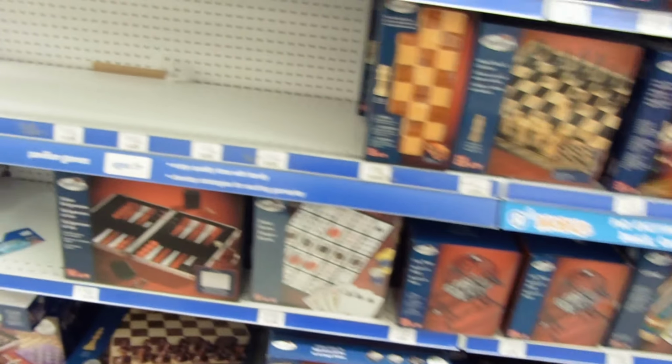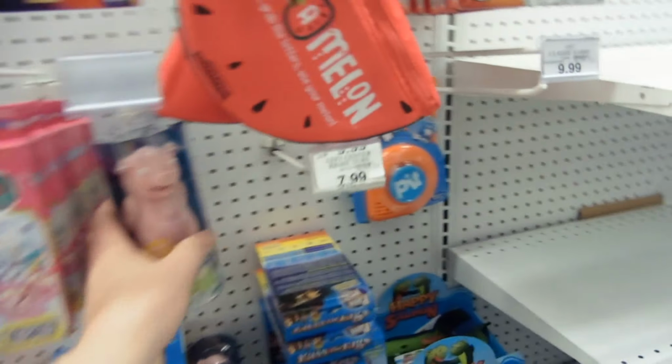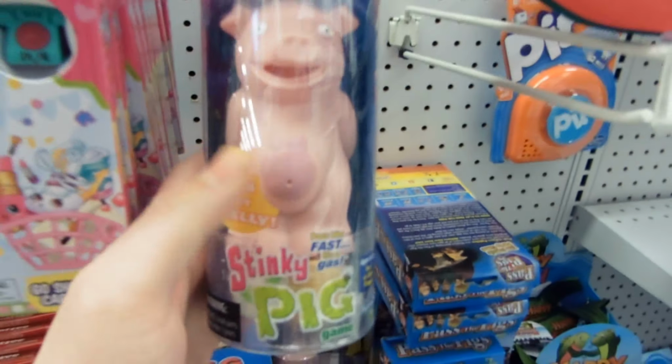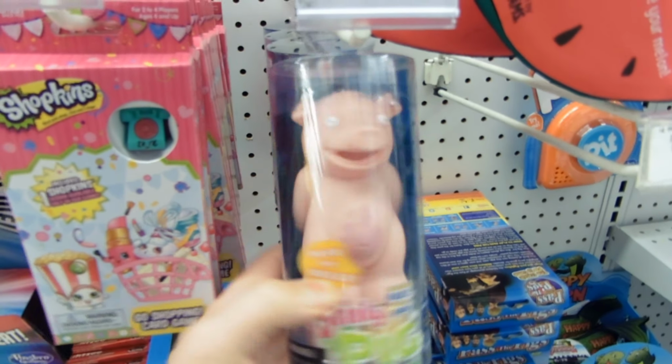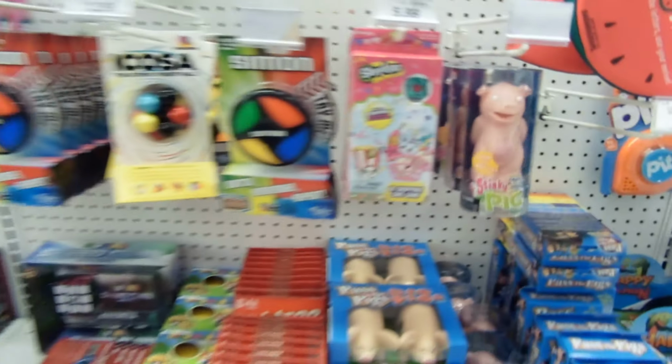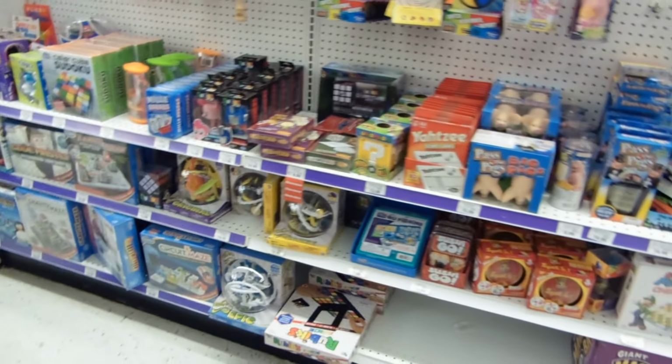Dominoes. Who remembers Domino Rally? That was fun. The Stinky Pig game. I like the Stinky Pig. Lots and lots of fun.